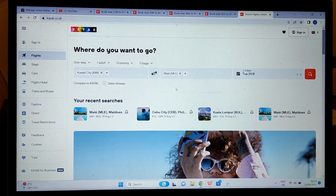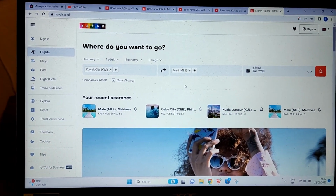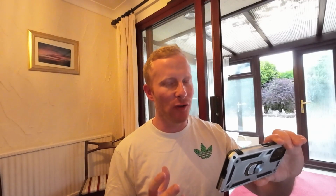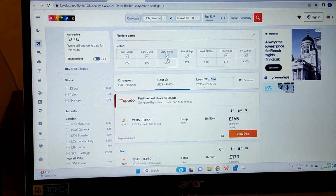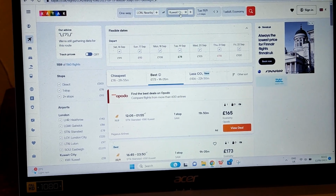So the website I like to use is kayak.com. Kayak is similar to Skyscanner. A lot of people recommend Skyscanner, but I think it's as much to do with Skyscanner doing affiliate programs and giving commissions as it is about it actually being good. So I find on Kayak, when you're searching, it's very good just to be able to do different kinds of searches. So I've searched here to get my flight from London to Kuwait.